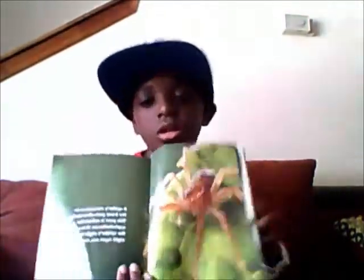A spider's stomach is the front part of its body. This is called the cephalothorax. It is where the spider's 8 eyes and 8 legs are too. This is a fishing spider. The back part of a spider's body is called the abdomen. It has the spider's heart and the spinnerets, which make the silk. Oh yeah, I forgot. This is a black widow spider.